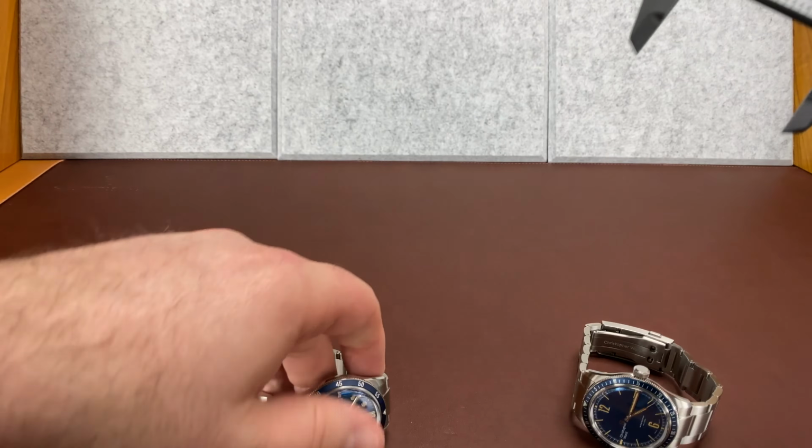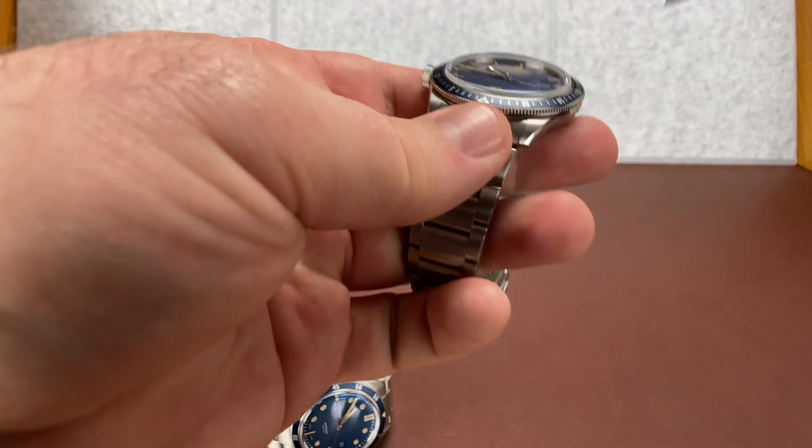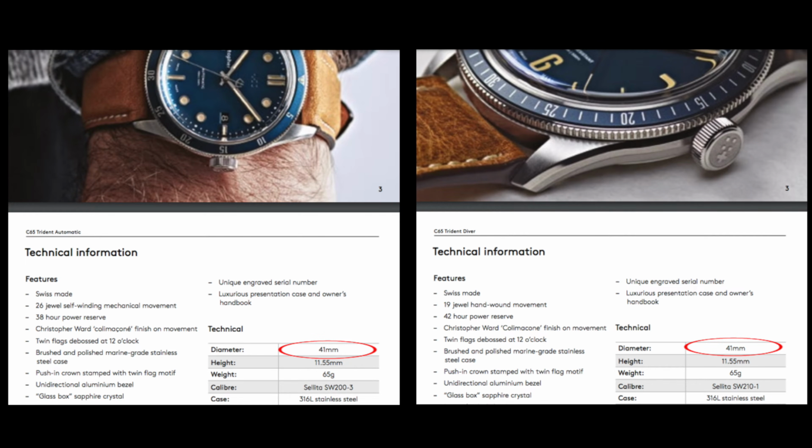When you grab that, let me make sure those bracelets don't clink. Y'all know me and my OCD. I don't want that touching. But yeah, see 41.3, 41.4. So if nothing else, this is actually measuring a hair bigger.